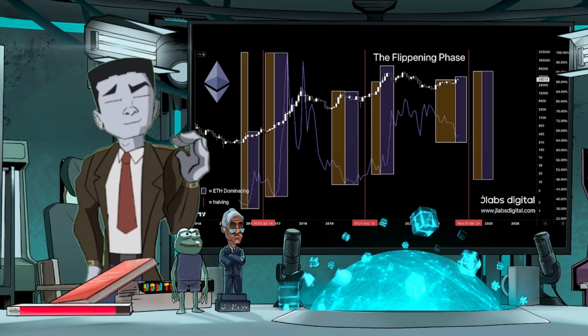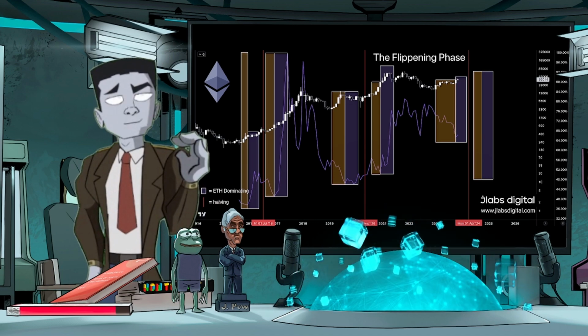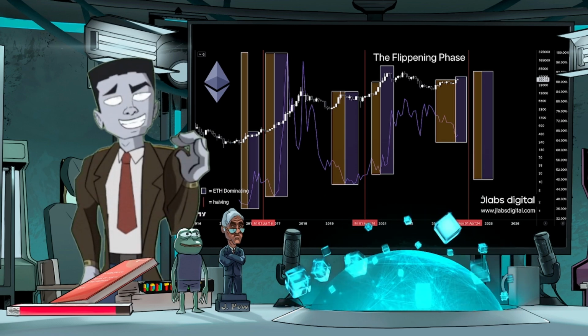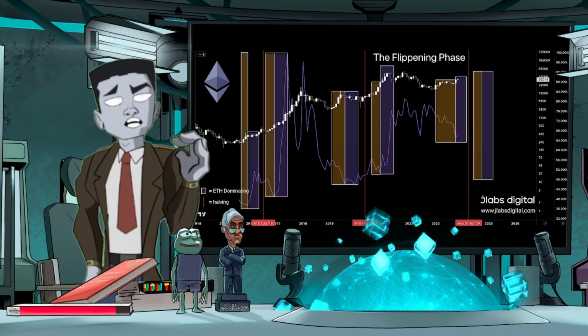You might notice that, like our first phase, this second phase also revolves around the halving event. And this phase happens twice in each halving cycle, before and after the event.